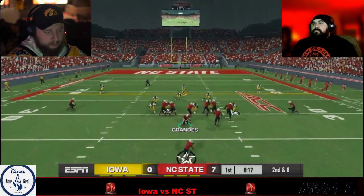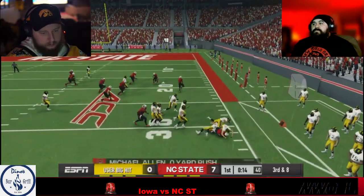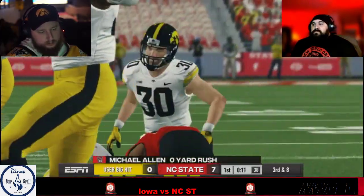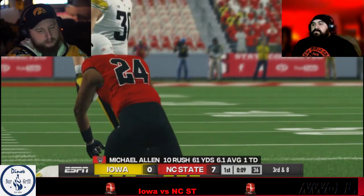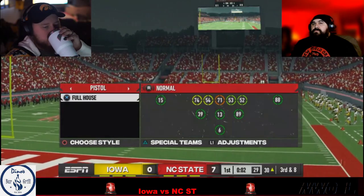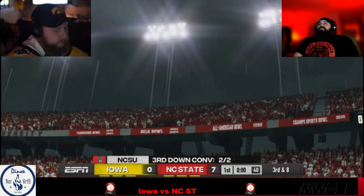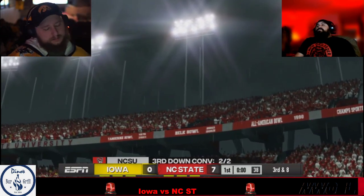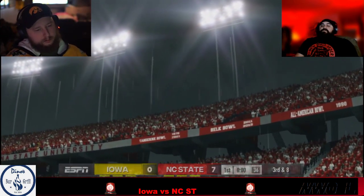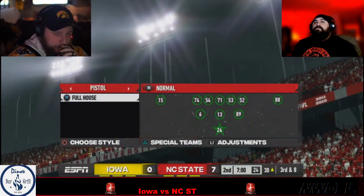Yeah, just probing, looking for weaknesses here. Allen to the right side. Swarm is there. Stopped for no gain this time. Yeah, tried to go back to the well. I think one too many times probably with the outside run game, but it had worked so well. We're at the end of the first quarter already, Lou. My goodness. Yeah, we're going to watch these teams take a walk to the other side, grab their water.